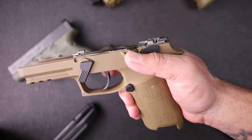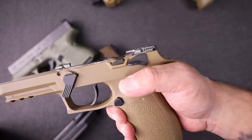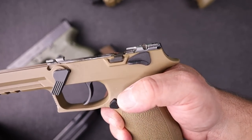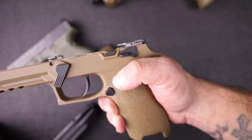Just understand, when you practice and you train, you always want to practice sweeping that safety off. Even if you think you left it off, you still want to practice sweeping that thing off. Every time you draw out of a holster, you're practicing, you're at the range, whatever the case may be, because you don't want that to be on in a time of crisis.